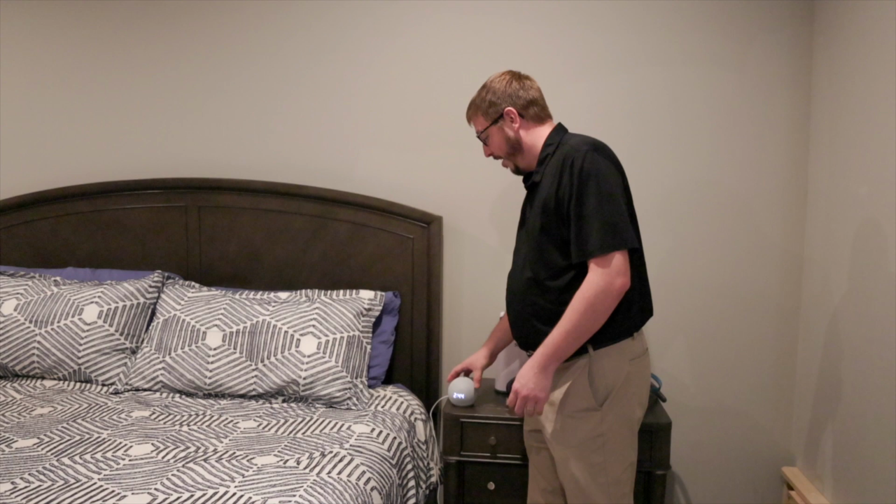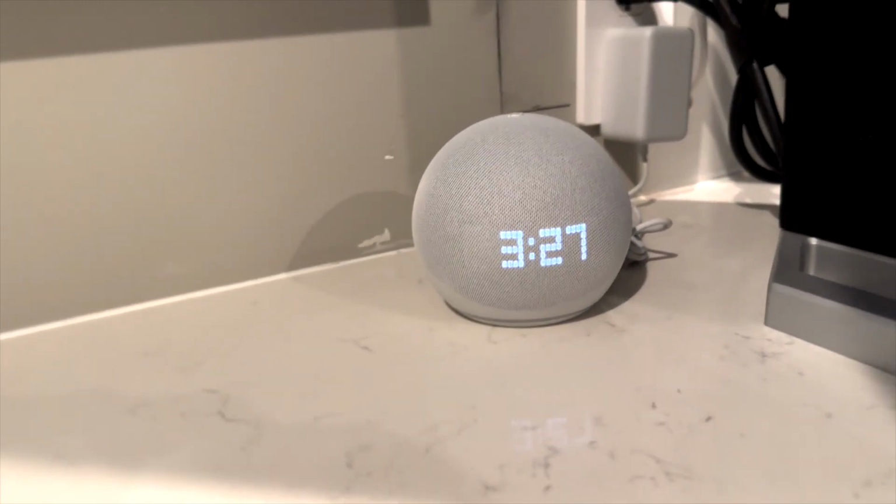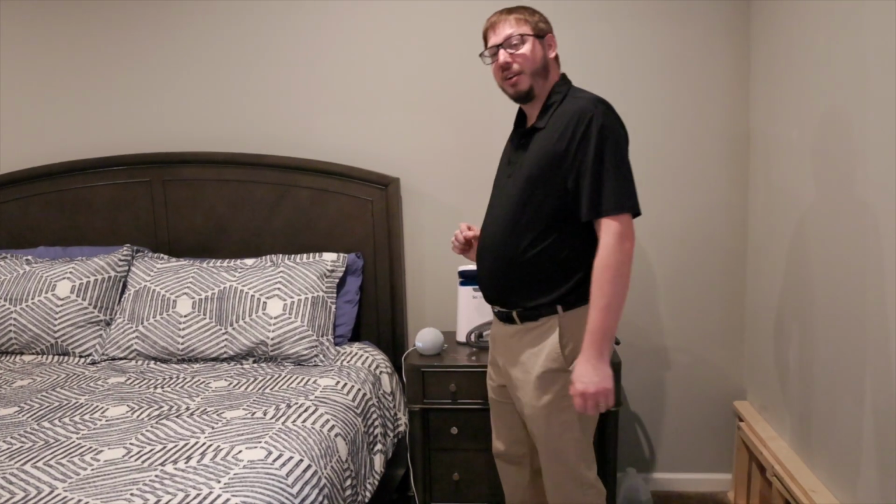I went with the Amazon Echo. This is the newest generation. I went with the one with the clock on it. I just have that sitting here. Anyway, I like that quite a bit.